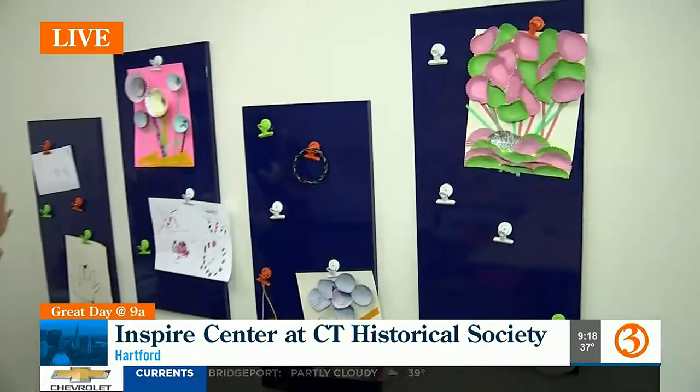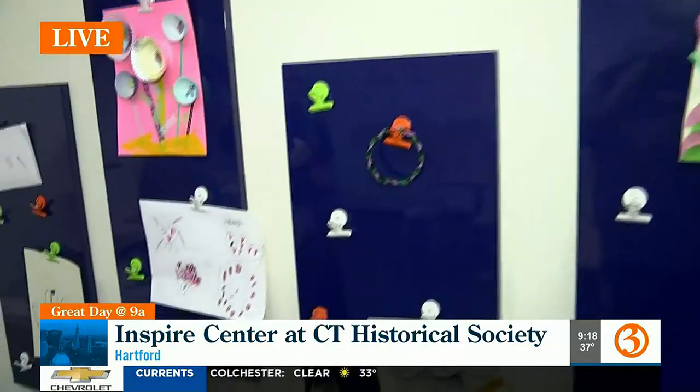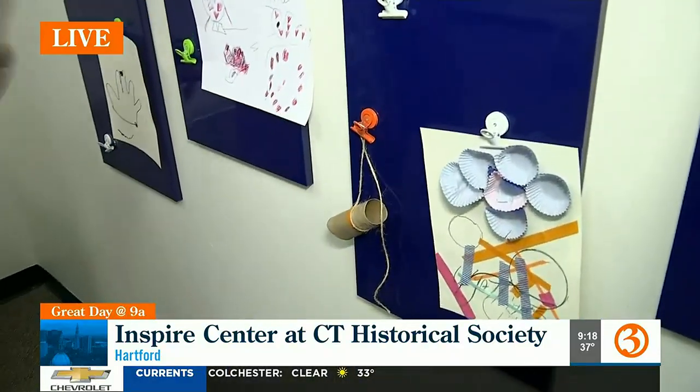Now, I see some arts and crafts on the wall, too. Is that something that goes on here? Yeah, so this is the wall where people can display what they have created. All of these were created either by adults or children who have enjoyed the space, and this is what they felt inspired to create. Oh, my gosh. Well, I see a little friendship bracelet here made out of pipe cleaners. I'm going to have to make some for our friends back in the studio, Nicole and Scott.